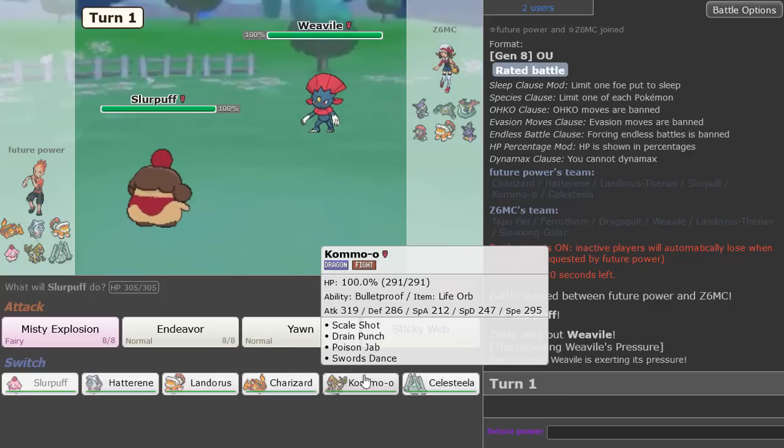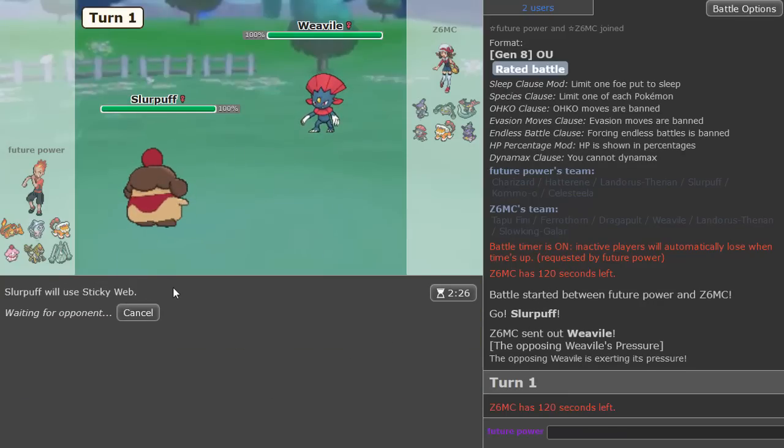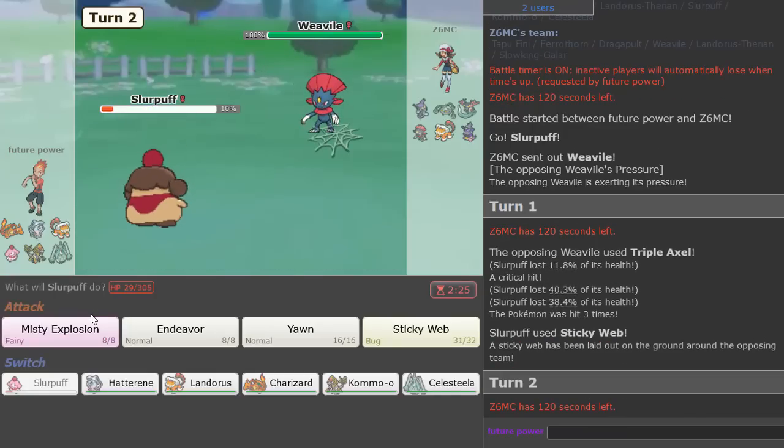We'll see. So he's gonna Triple Axel here, which is gonna hurt. Actually, I have nothing for Weavile. I think my old team handled it a little better. Yeah, Triple Axel here. Crits this one. So, oh, okay, nice. So I got webs up.